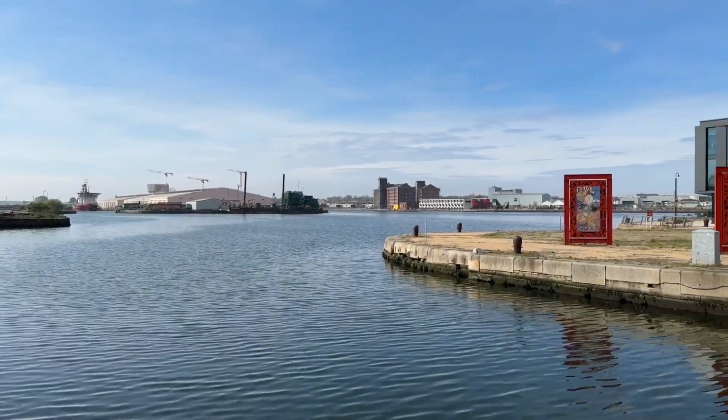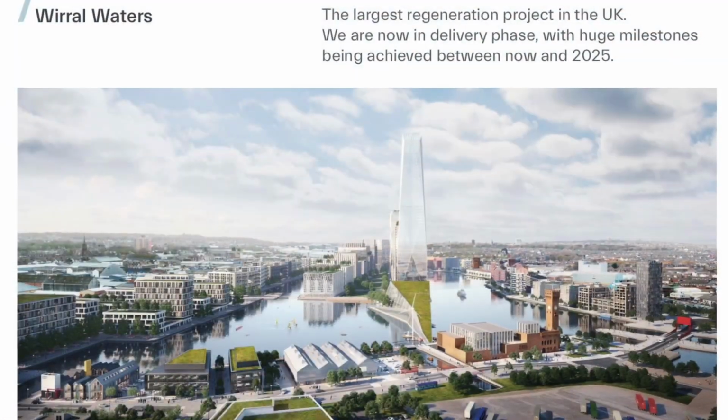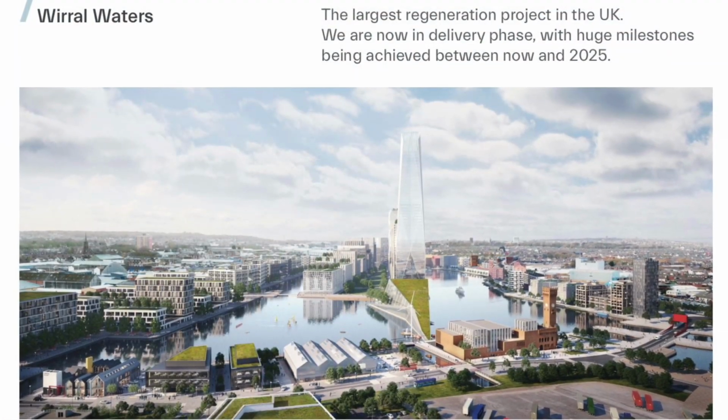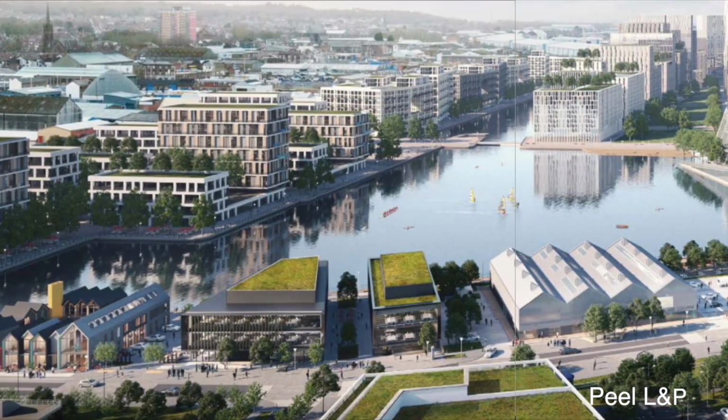This is the current view of East Float from Tower Road, and here's a visualisation of the plans for Wirral Waters. Wow, it just looks something spacey, a dream of the future. The quality of this visualisation is excellent.